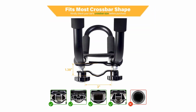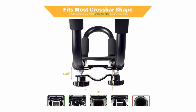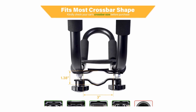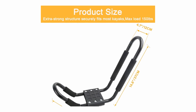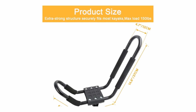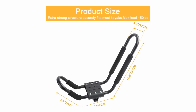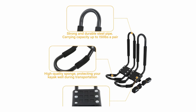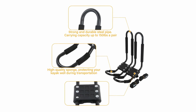The Piripara rack excels in durability thanks to its high-quality alloy steel construction and rust-resistant coating. It fits most square, oval, and flat crossbars, but isn't compatible with round ones. Installation is straightforward, and the package includes all the necessary hardware, along with 4 8-foot heavy-duty tie-down straps. The universal fit makes it a versatile option for various vehicles, from cars to SUVs and trucks.